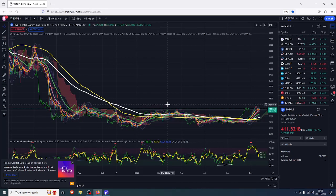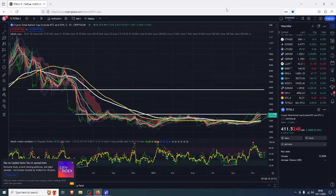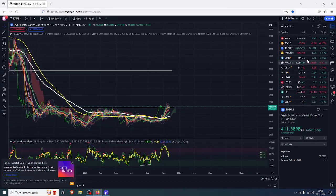So it does point to a bigger move on altcoins in general, not just for Bitcoin breaking out, not just for Ethereum breaking out, but for everybody breaking out. We're looking to gain around 200 billion market cap just on all the other altcoins outside of Ethereum, which is a good look.